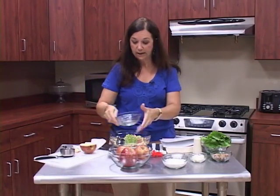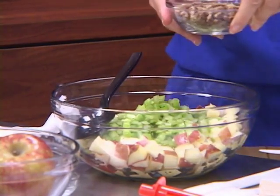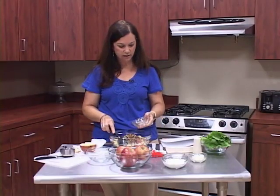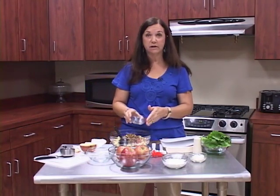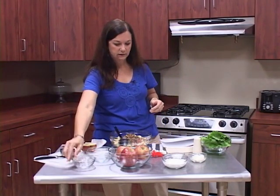And then I'm going to use this for later. And then once we have that, I'm going to go ahead and dump the pecans in there. And the pecans, that is about 1/2 cup of broken up pecans. Now these are pretty fine. If you like them bigger, that's up to you. You also can do that.